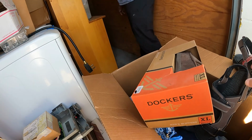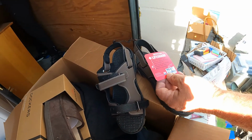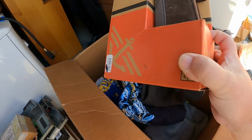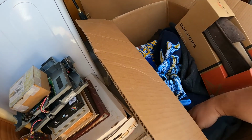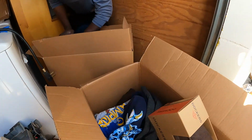Brand new sandals. New with tags, sandals. Official lifeguard, Big Lots, $12. Some Dockers. My wife was right, wasn't she? I hate when my wife's right.